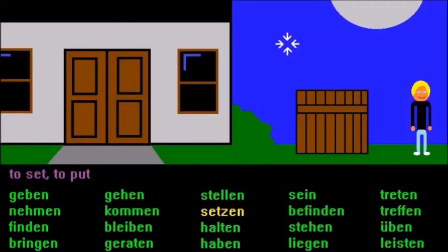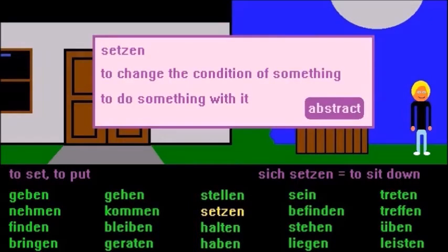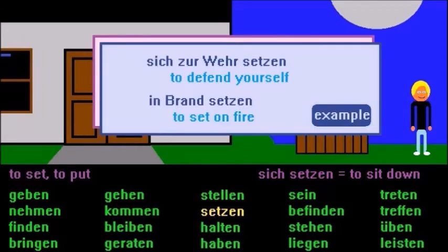Setzen, to set, to put. To change the condition of something, to do something with it. Also worth mentioning, sich setzen, to sit down. Sich zur Wehr setzen, to defend yourself. In Brand setzen, to set on fire.